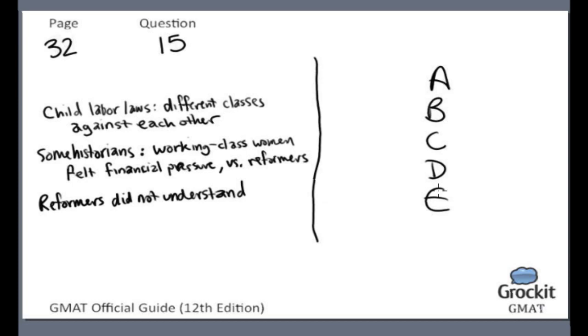The passage suggests that which of the following was a reason for the difference of opinion between working class mothers and women reformers on the issue of child labor. So the passage suggests, in the question stem, indicates that what we're dealing with is an inference, something that is not actually stated in the passage, but must be true based on what the passage says. If we accept the passage as true, this answer choice must also be true.